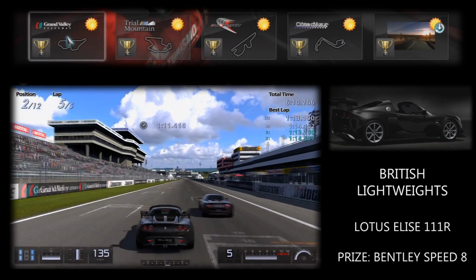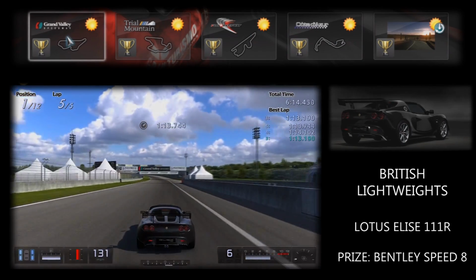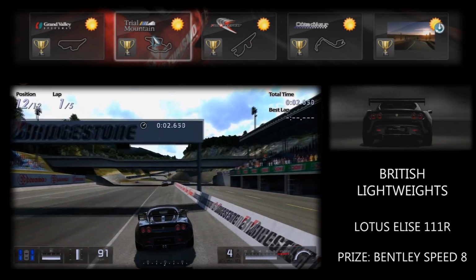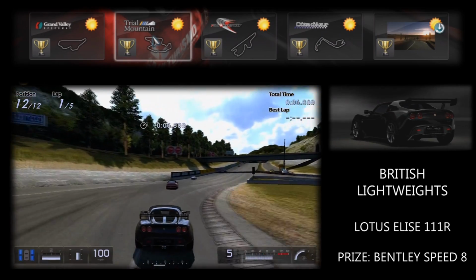This one came right down to the wire, as you can see. A very tough one I found. It wasn't the perfect of laps in this race, but I got him literally on the last straight there. So a pretty tough challenge, that first race. But I did manage to get it in the end there.